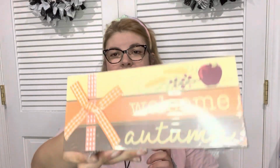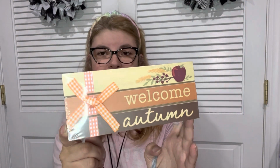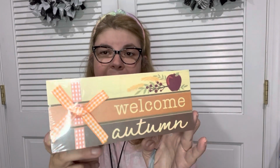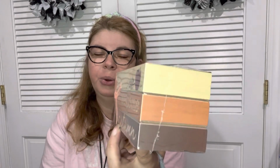Last time I showed these books, but I missed one. So there were four different kinds and I showed three. So this one has the apple and it says Welcome Autumn, and I love that. It has the ribbon. Now what I noticed about the ribbon is that this is painted and then this is an actual ribbon here. I most likely would change this. I would not leave it like this, but yeah, I just thought I'd point that out. But it's really cute and you could totally change it for whatever ribbon you want.